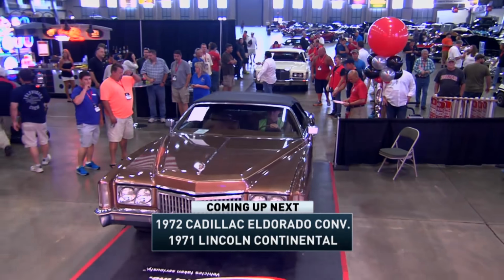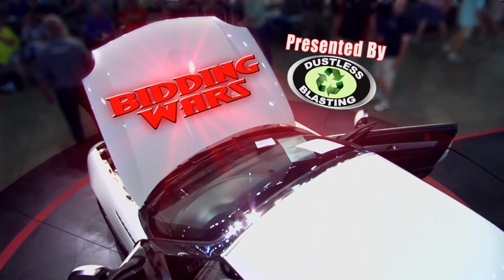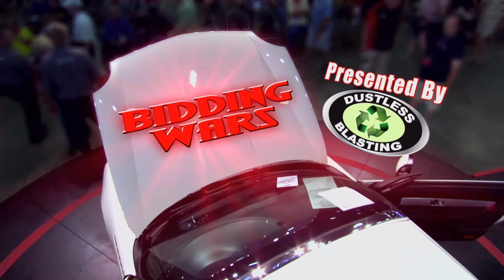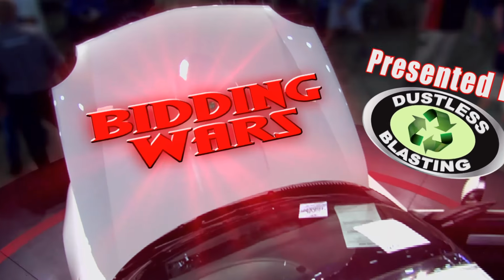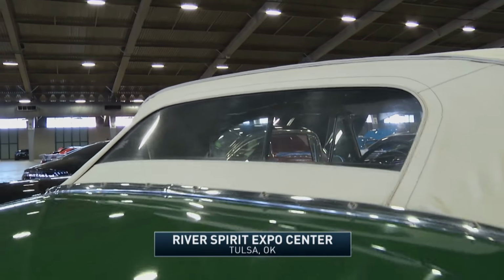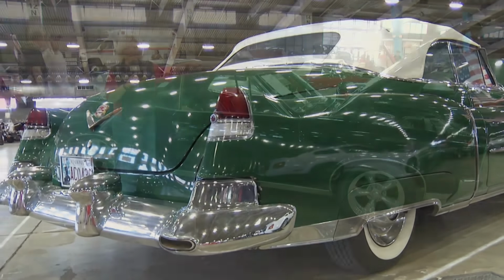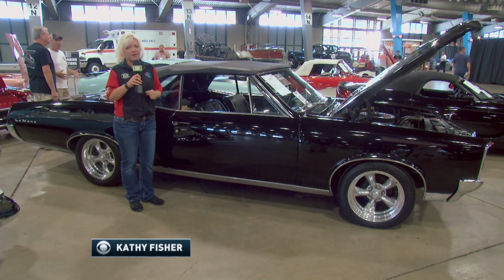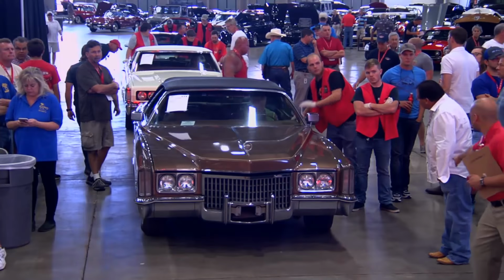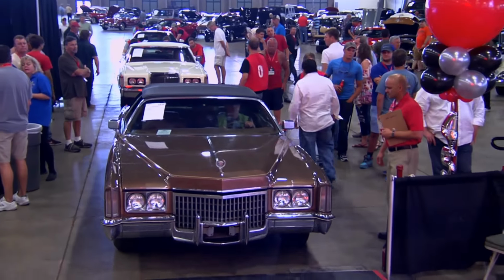The 1972 Cadillac Eldorado Convertible. More exciting cars coming up here on Bidding Wars, presented by Dustless Plastic. When the top goes down, the price goes up. Now, that's actually a saying that was invented by a very famous auctioneer, Dean Cruz, many years ago. And what that means is convertibles are usually worth more money.